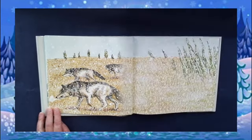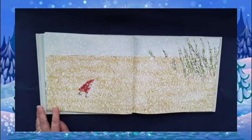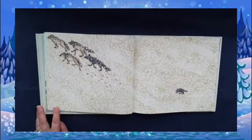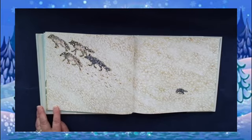And we can see here that the snow is really coming down. It's snowing a little harder now, and she looks, the way she's leaning into it, that it's probably very windy as well. And we see this pack of wolves, and we see a little wolf pup that's lagging behind. And the snow is getting heavier.